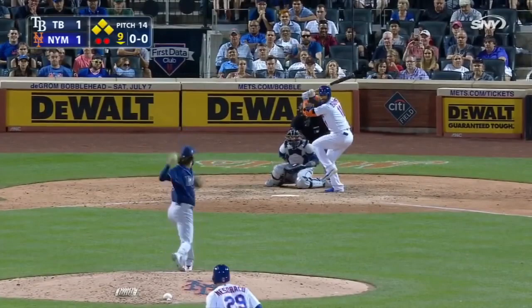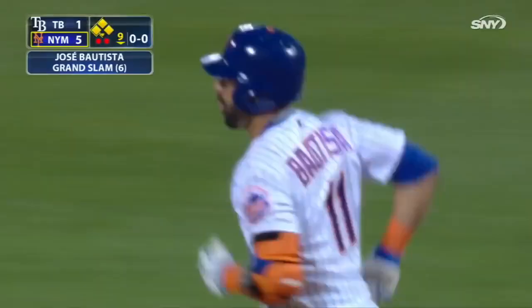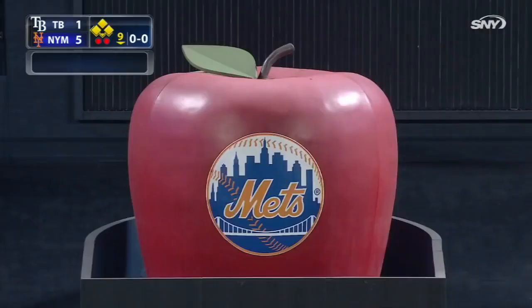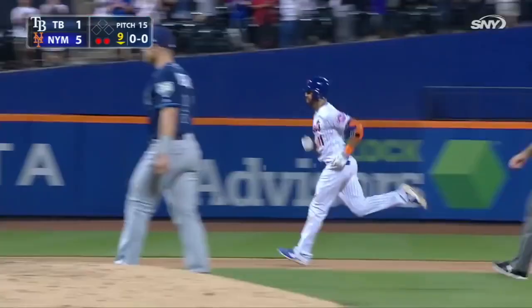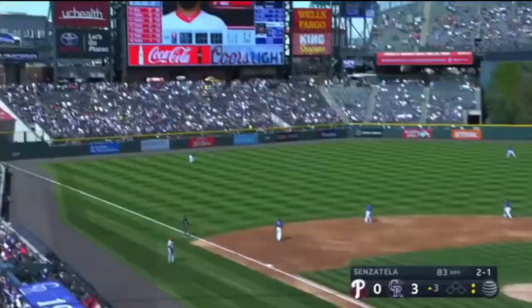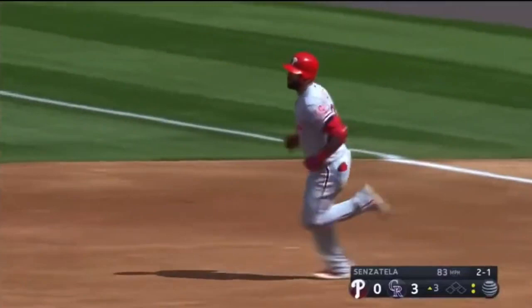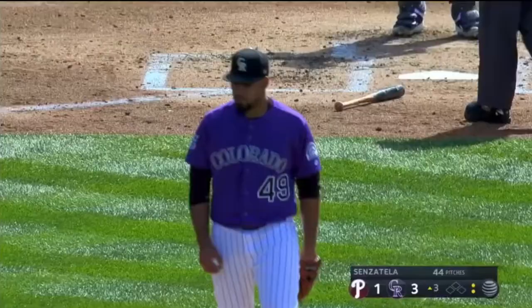Bautista sucks one to deep left field, and this ball game is over. A walk-off grand slam for Jose Bautista, the first walk-off home run of his major league career. This ball's hit to deep left field, and it's gone. Bautista line drive home run to make it 3-1. 13th home run Bautista's hit this year.